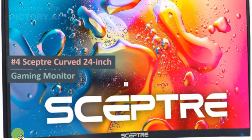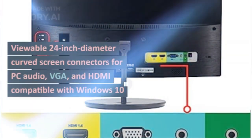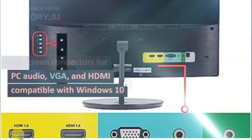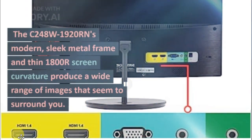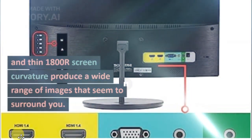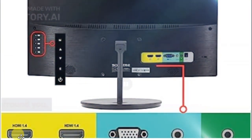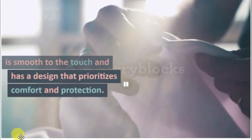Number 4. Scepter Curved 24-inch Gaming Monitor. Viewable 24-inch diameter curved screen with connectors for PC audio, VGA, and HDMI, compatible with Windows 10. The C248W1920RN's modern, sleek metal frame and thin 1800R screen curvature produce a wide range of images that seem to surround you. The metal pattern brush finish is smooth to the touch and has a design that prioritizes comfort and protection.